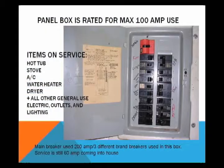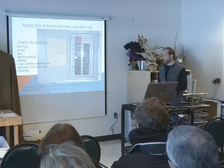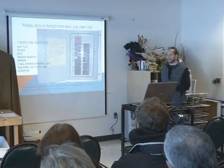They ended up taking out this panel box, putting in a new service, upgrading everything within the house, all the wiring that was jimmy-rigged to it, and we got it taken care of. It was a big cost to the bank because the bank didn't want to take this on, but that was their problem. They chose to take this on. They inherited the problem.